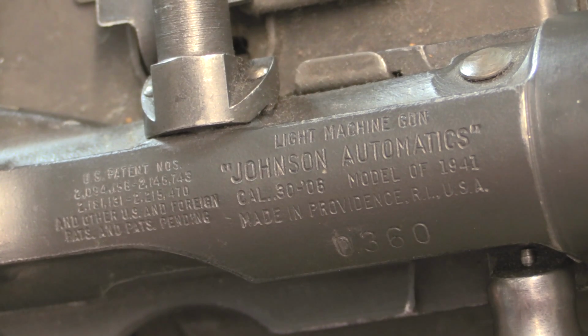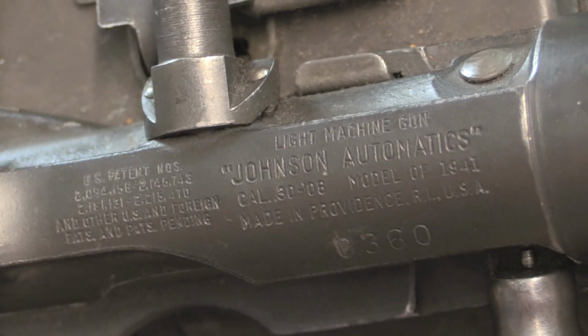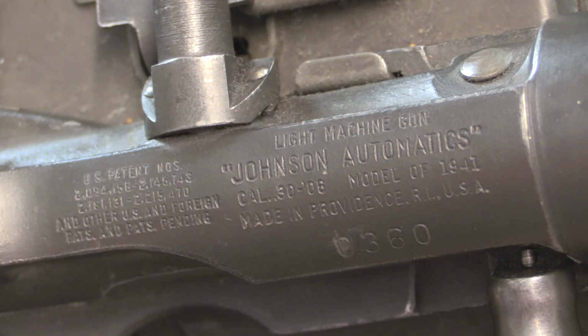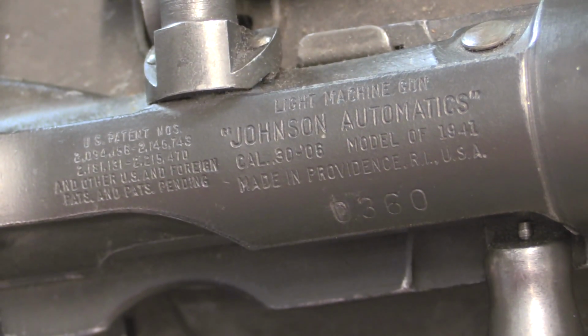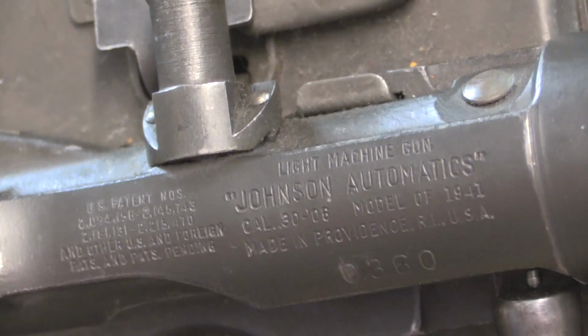All right, let's start by taking a look at a couple of the markings here. We've got patent information. These were manufactured by Johnson's company, Johnson Automatics. It's caliber 30-06. These were made in Rhode Island, as you can see. This is a fairly early one, serial number 360.